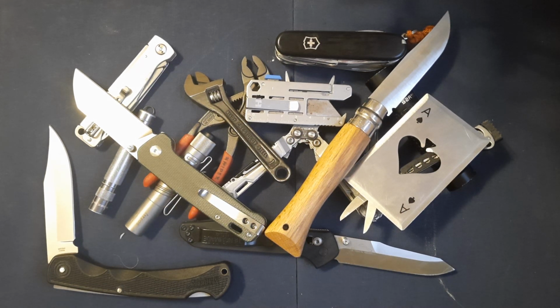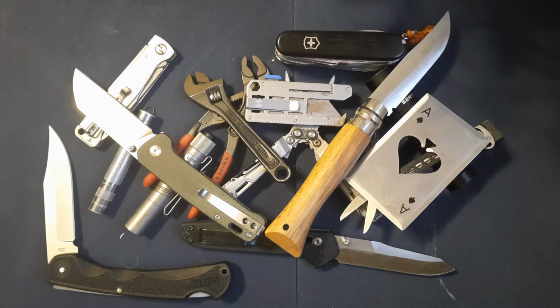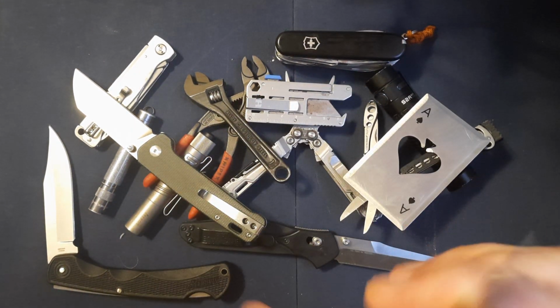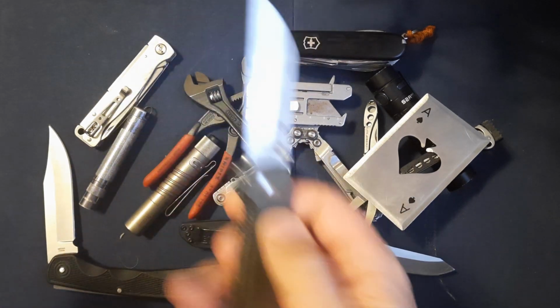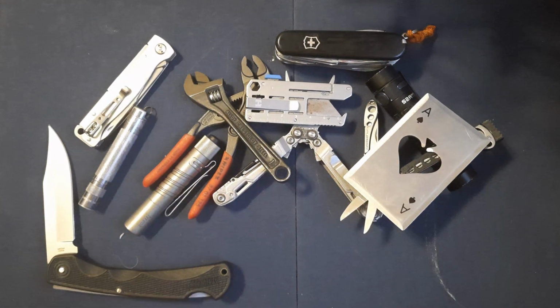But usually, when people hear EDC, they think about knives, multi-tools, tools, odds and ends, the unusual stuff that one carries to get one through. And we'll be talking about that today. So, here we go. Let's get some of this stuff out of the way to get a nice clean table to see what we're doing here.